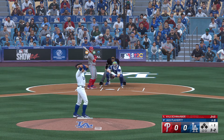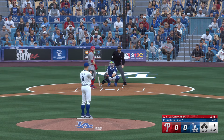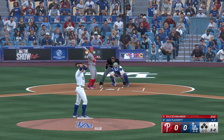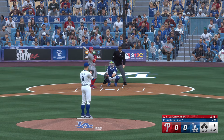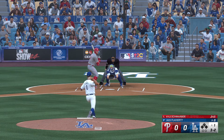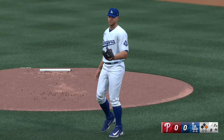Three and two now. Fights it off. He'll see another. Kicks and deals. Foul ball, and it remains a full count. The wind and the pitch. Good plate appearance there. Able to take the walk. That's a great at bat. He saw a lot of pitches and earned a walk.